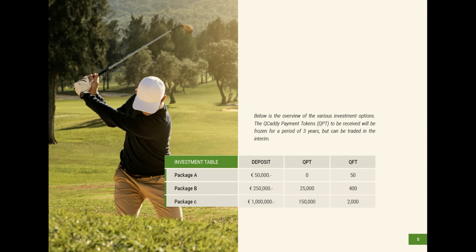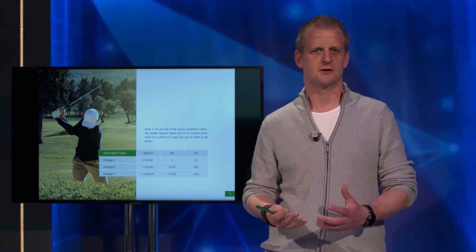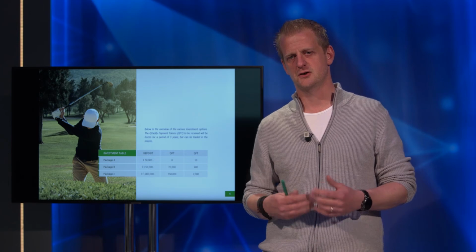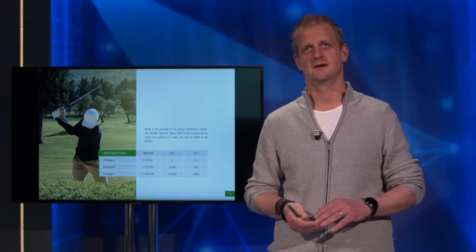The QKD payment tokens are payment tokens that can be used on our blockchain to purchase green fees or even travel or anything that is enabled to buy on the blockchain. It means that the QPT is given to you in return of your investment, but it is not able to be returned in fiat currency after 3 years. So the first period, the QPTs will be frozen.